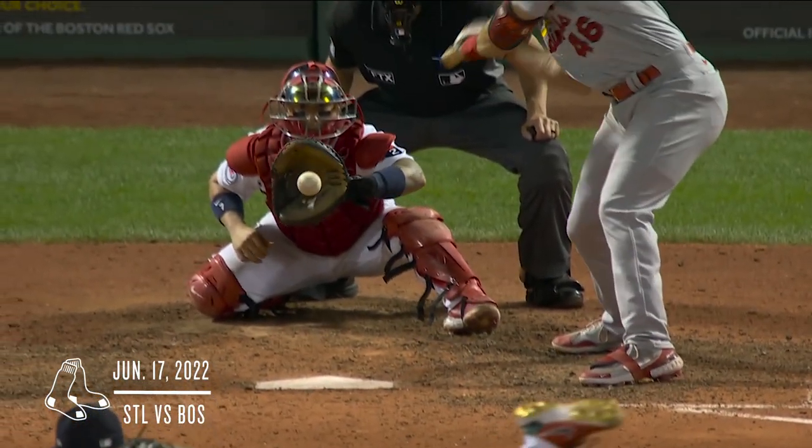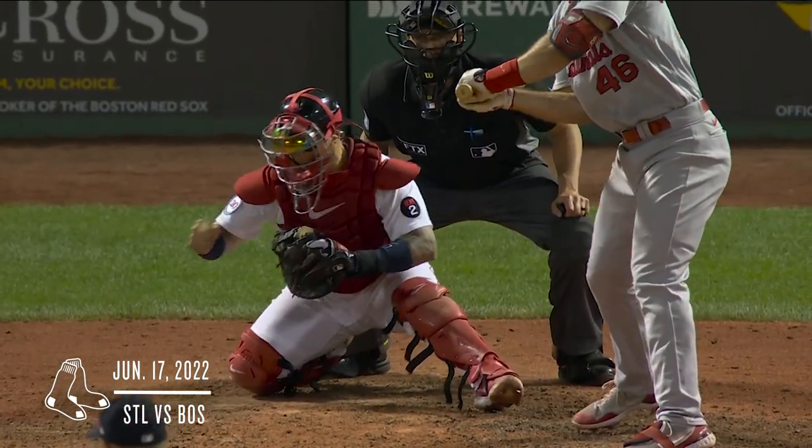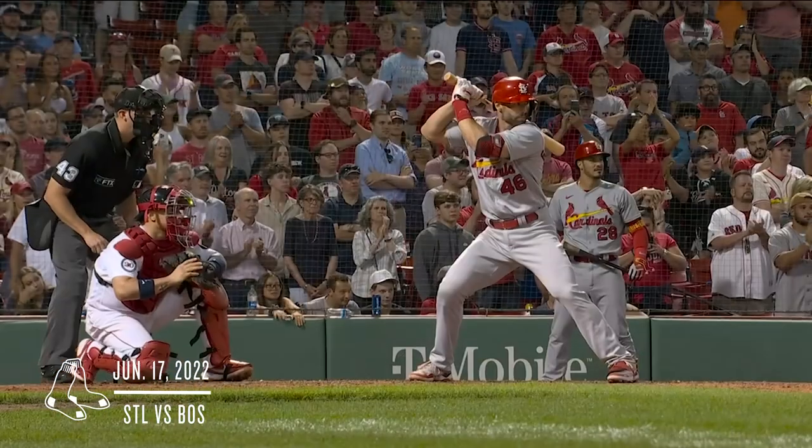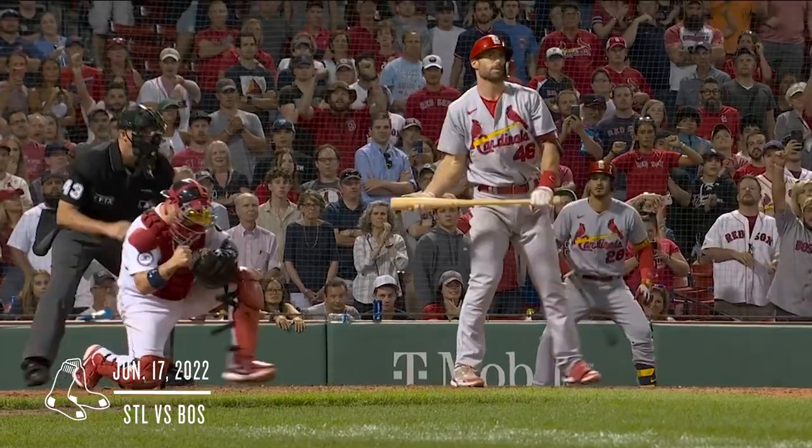Slider, slider, fastball in, the sinker in, sets him up with a slider out of the plate, and then blows him away with a four-seamer right down the middle. Look at this, Goldschmidt, what a right down the middle.